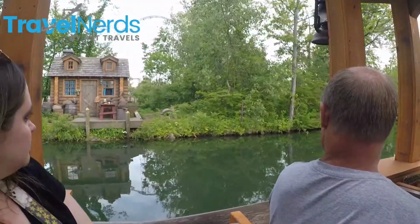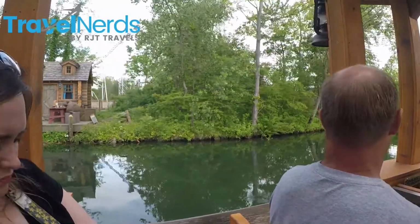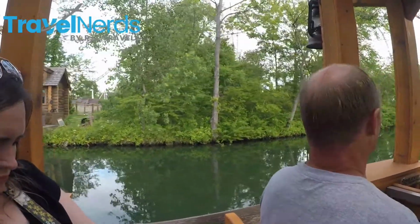Some interaction stuff, some things around it that were fun. Like I said, there was some great decoration to do. So anybody in the family could do it. You could take grandma. You could take the little one. It would definitely be fun. Definitely interactive, but not a thrill ride by any stretch.